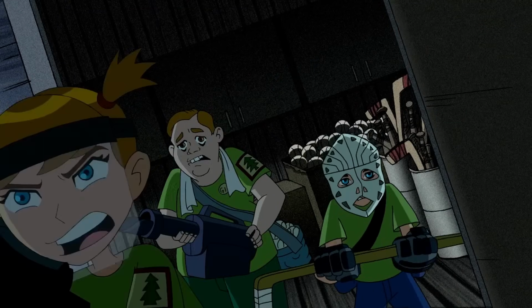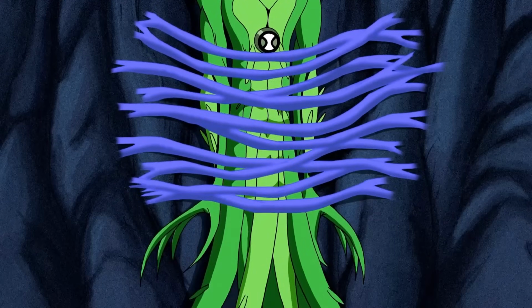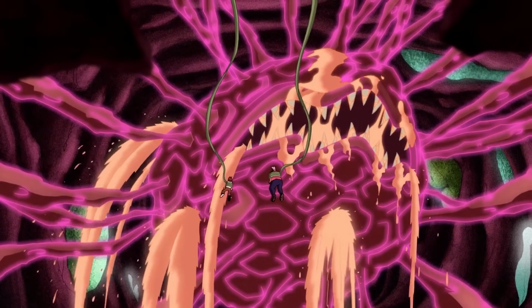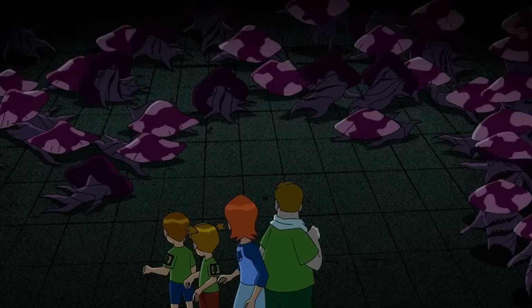Meanwhile, Gwen and the twins battle mushrooms above ground. Ben transforms into Wildvine and defeats the mycelium controlling the fungus. They return to the campgrounds where Ben and Max save the kids from mushroom attacks.